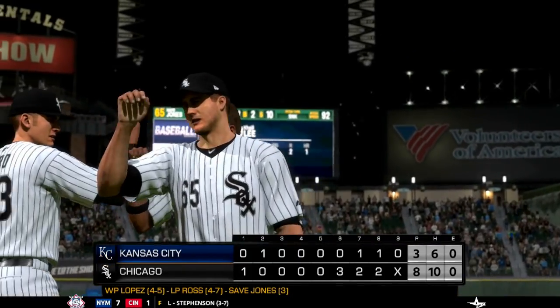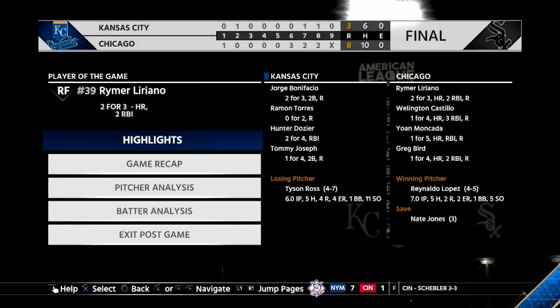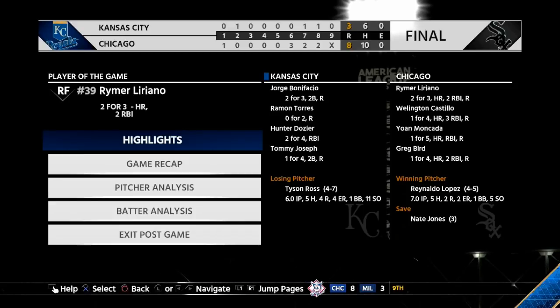For the first 5 innings, he struck out 11 batters. But then in that bottom half of the 6th inning, it was a nightmare as he gave up that 3-run shot, and that was really what cost him. It was all downhill from there.